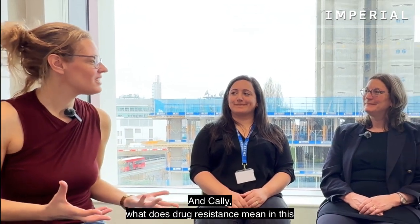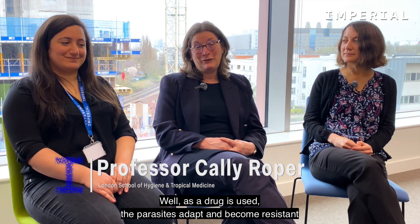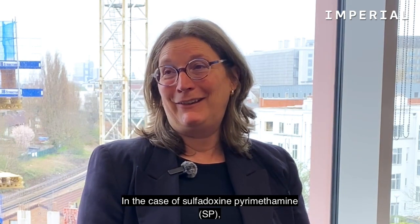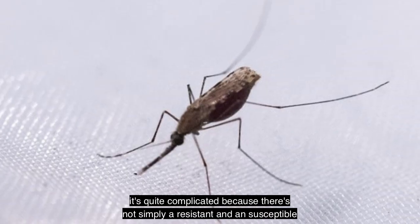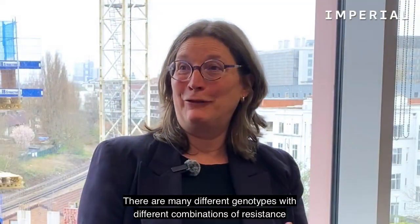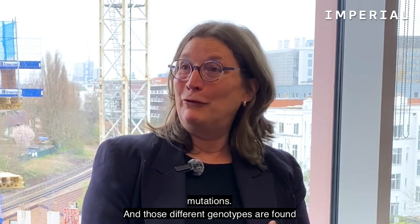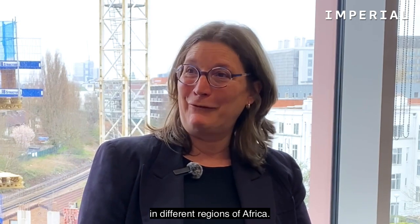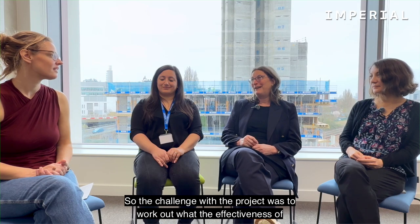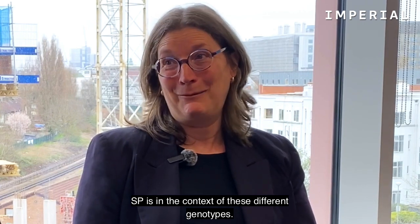And Kelly, what does drug resistance mean in this context of malaria prevention? Well, as a drug is used, the parasites adapt and become resistant to the drug. In the case of SP, it's quite complicated because there's not simply a resistant and a susceptible form of the parasite. There are many different genotypes with different combinations of resistance mutations, and those different genotypes are found in different regions of Africa. So the challenge with the project was to work out what the effectiveness of SP is in the context of these different genotypes.